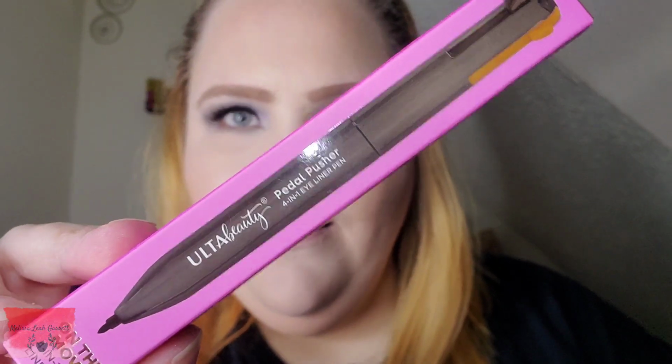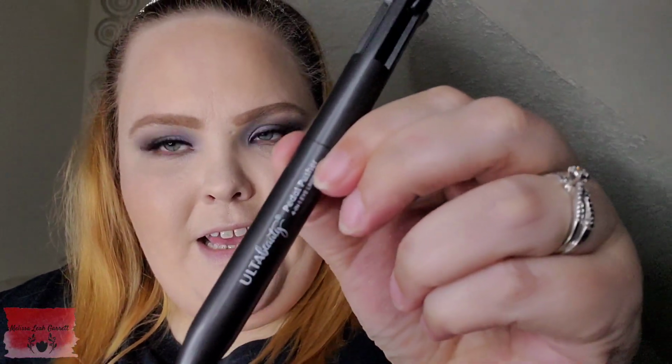And it is the Ulta Beauty Petal Pusher 4-in-1 eyeliner pen. Now you're probably like, Melissa, what are you talking about? Takes you back to your middle school days. Well, you guys remember those pens that would have the 4 different inks in it and you click each one down? Well, that's what this is.